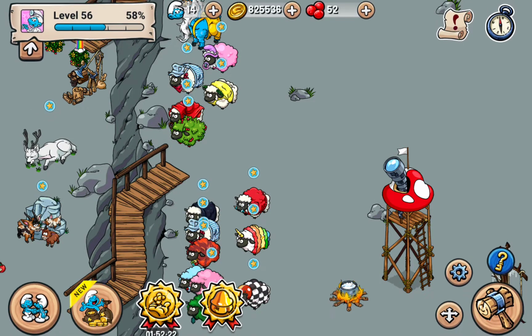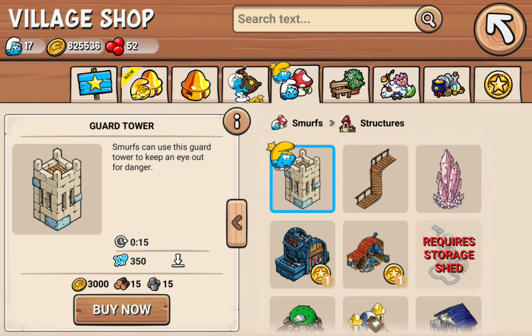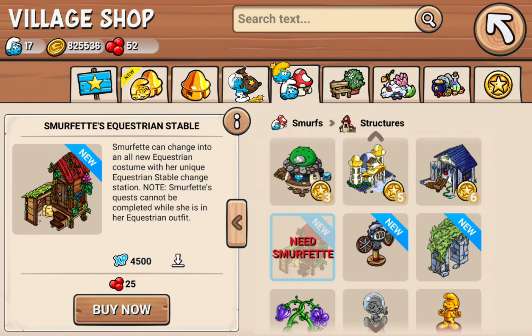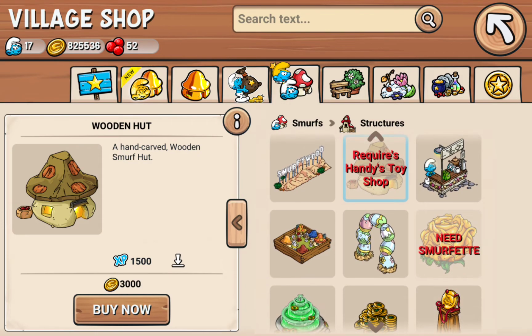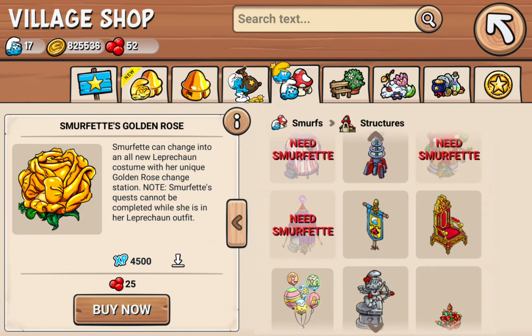Goody. Now then. New things. Equestrian stable. Smurfette can change into an all-new equestrian costume and her unique stable changes station. And then, of course, the quest crap. We know all that. A wooden hut for Handy's toy shop. All the transformations for Smurfette.